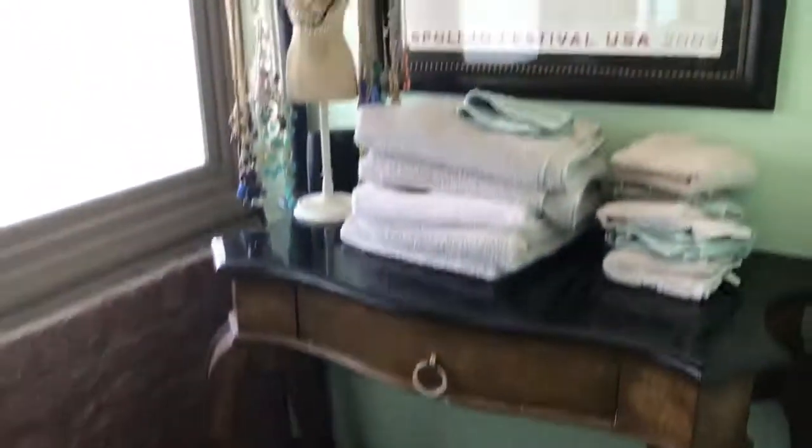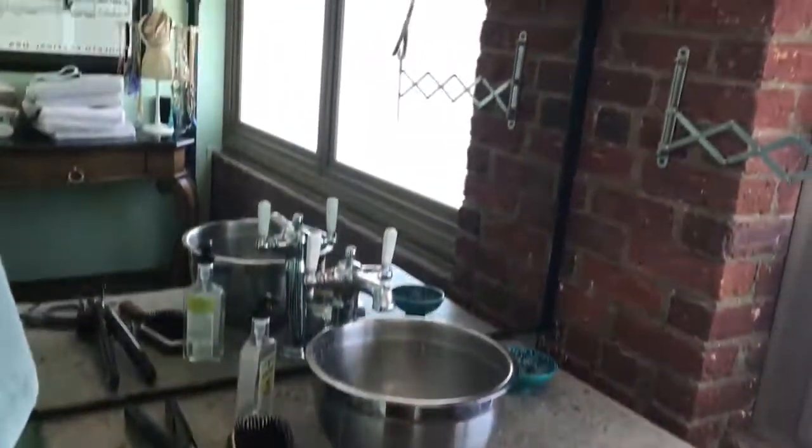Laundry. Bathroom. Tub shower combo. Nice garden tub. Really cool light fixtures. Again, lots of windows, natural light. And again, hardwood floors throughout.